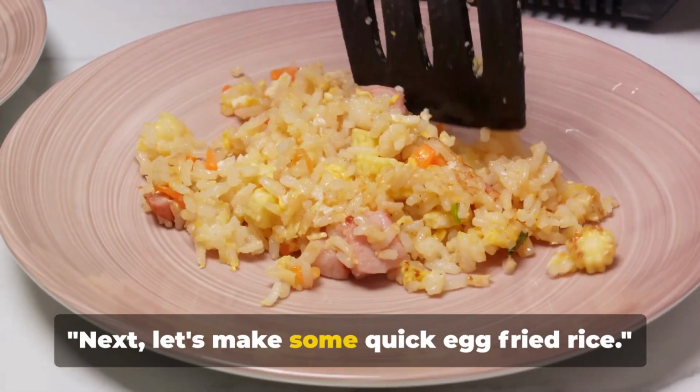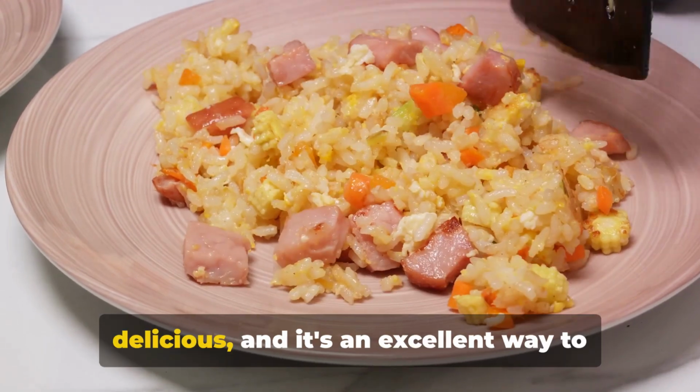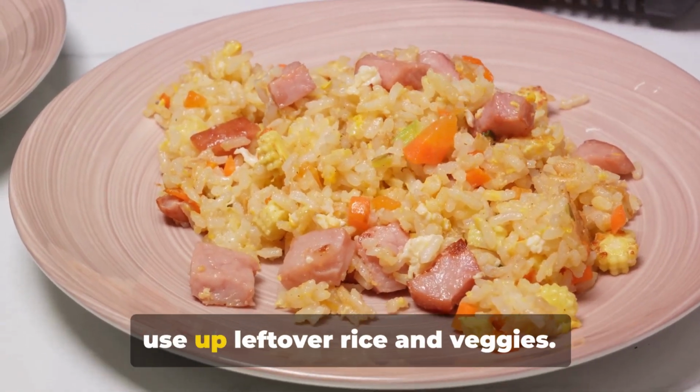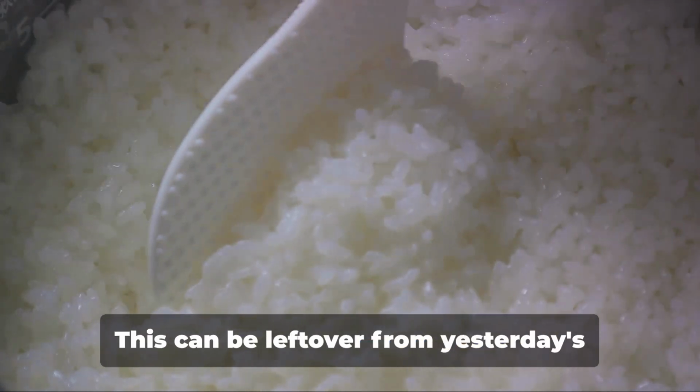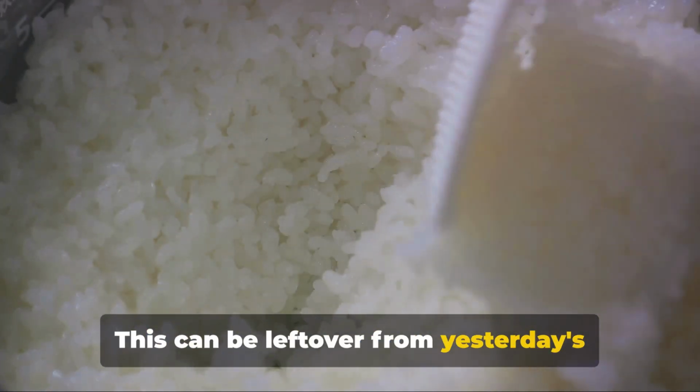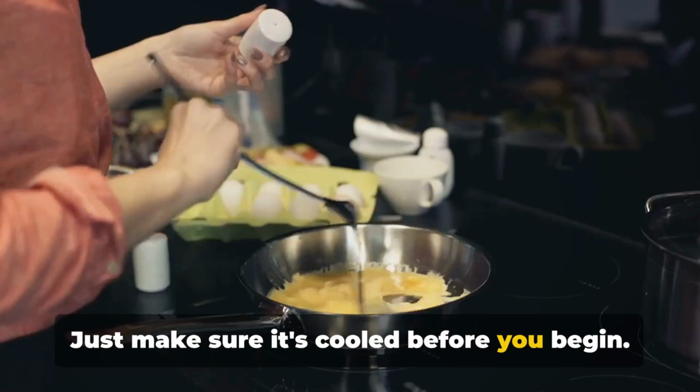Next, let's make some quick egg fried rice. This dish is as versatile as it is delicious, and it's an excellent way to use up leftover rice and veggies. To start, we'll need some cooked rice. This can be leftover from yesterday's dinner, or you could whip up a fresh batch. Just make sure it's cooled before you begin.